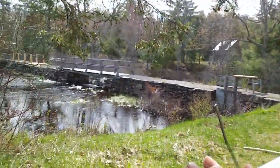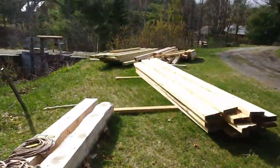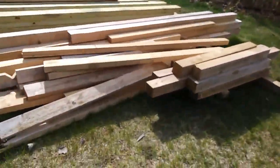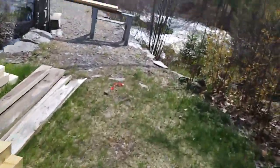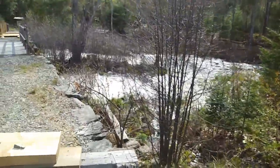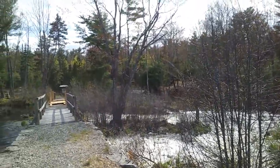So it looks like they're working on this walkway, so I'm not going to cross over too much, because I can tell they're constructing it and they don't want people walking through. But let's see if I can get up to the water at least. Yeah, so this must be where the alewives come up, I would assume. I didn't see any today, but who knows?